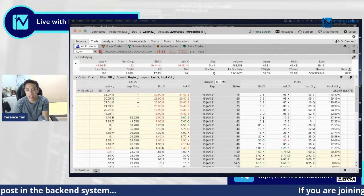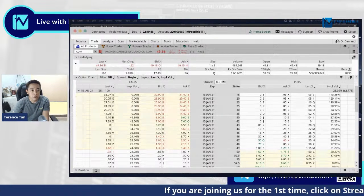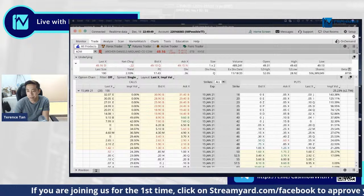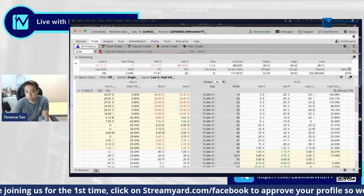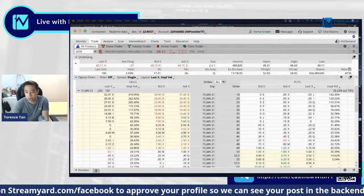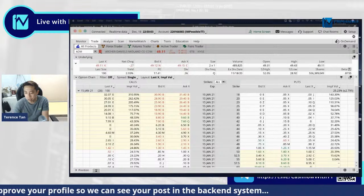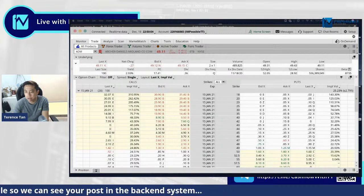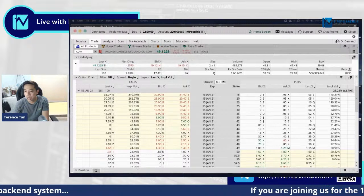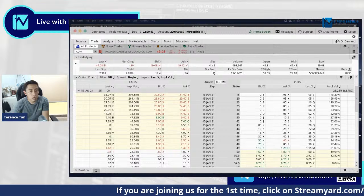Now, so what am I looking at over here? I'm looking at ADM for 15th of January. Okay, 15th of January. I'm looking at the 48 puts over here. Okay, so I'm looking to sell some 48 puts over here for 15th of January. And I'm going to be taking a usual 3 contracts trade over here. All right, 3 contracts trade on 48 puts. Okay, so let me get this dished out. Let's go. All right.